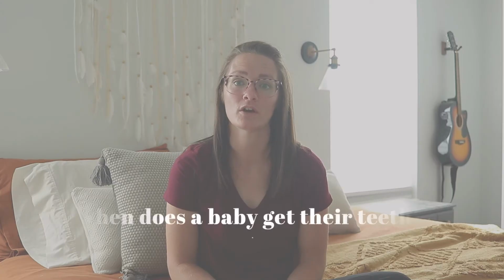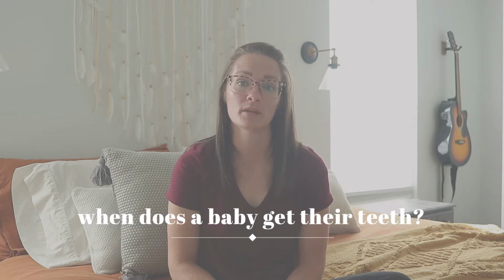So the first thing I want to talk about is, when does a baby get their teeth? 6 months is the average age, but like anything, there's a huge variety. So anytime between 4 months old and 12 months old is considered normal. So if your baby turns 1 and still hasn't gotten any teeth, ask their pediatrician. They can probably recommend a dentist or someone that you can talk to about all of your concerns.